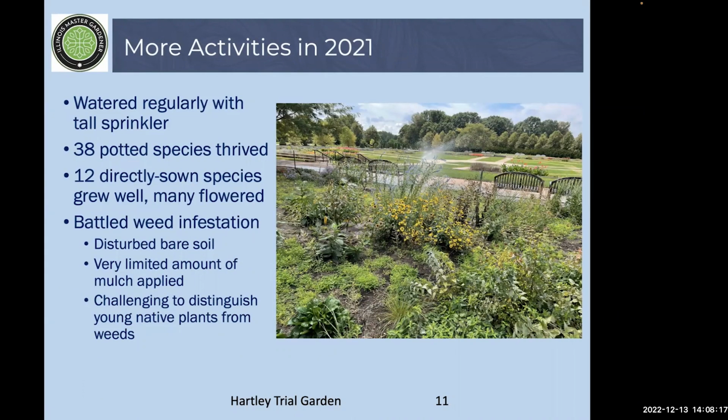Okay, moving to more activities done in 2021. We used a kind of a tall sprinkler that's barely visible in the middle of this photograph. It gets up over the tall plants, so it can reach the center of the garden. The 38 potted species plants that we installed thrived, which is encouraging. The 12 of the directly sown species grew well. Many of them flowered their first year despite growing from seed there on site.